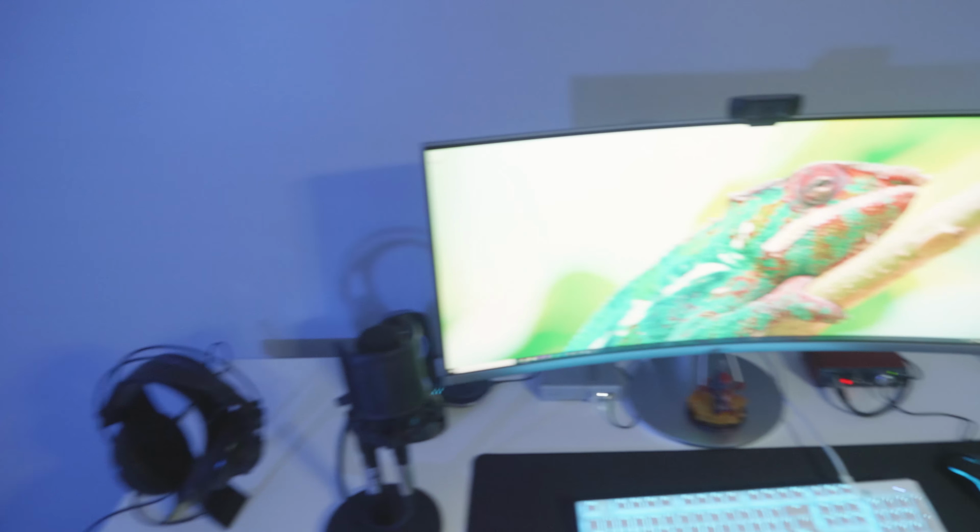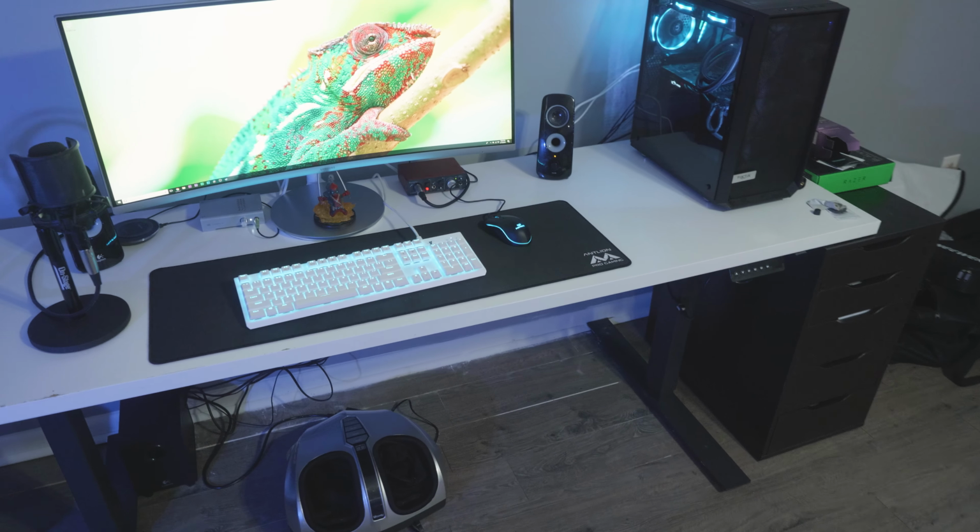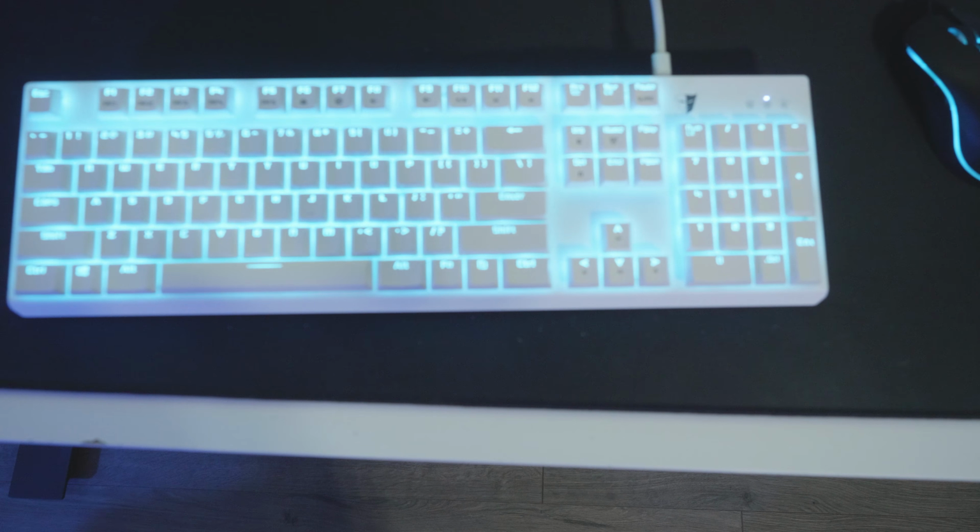Some things have changed since the days where I was sitting in front of it. As you can see, my current keyboard of choice is the Tesoro Gram Spectrum in white. I just love how colorful it is with that RGB lighting. My current mouse of choice is the Ninox Venator.